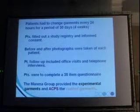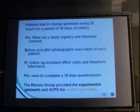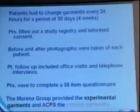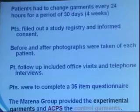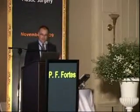The patients were told that they had to change their garments every 24 hours and that they had to do this for a period of 4 weeks. We registered the patients. We obtained informed consents in all of them. Photographs were performed on each patient, as we generally do for patients who come in for these operations. And we followed them with operative visits, or post-operative visits, I should say, and with telephone interviews. One important component of the study was that the patients were given a questionnaire containing 35 items. I want to mention again that the Marina group provided the experimental garment and my group the control garment.